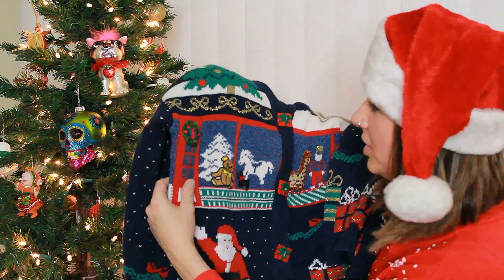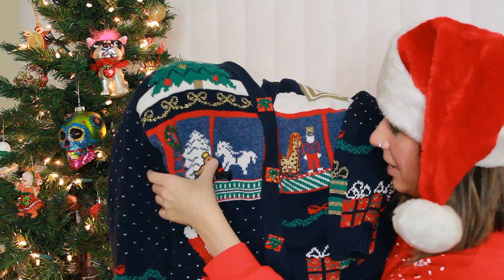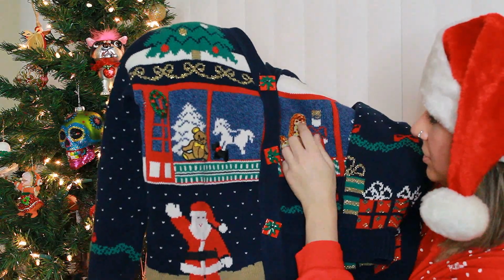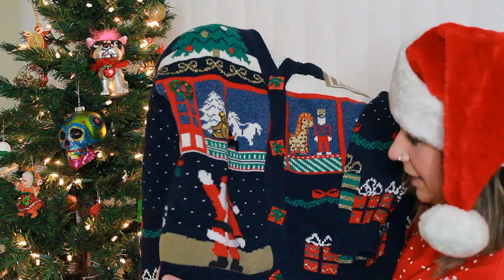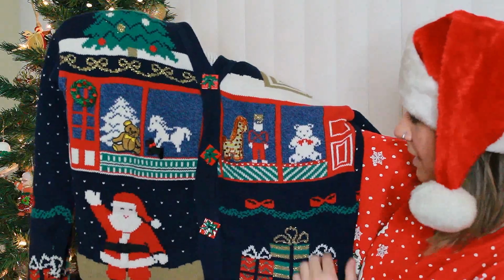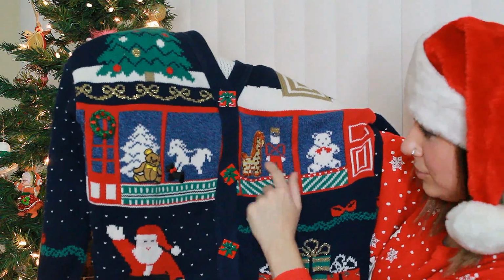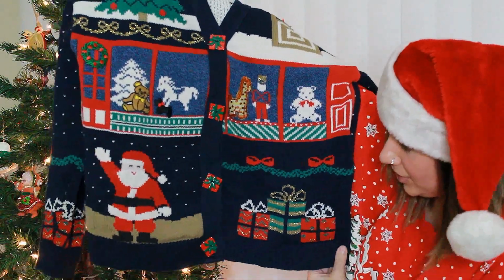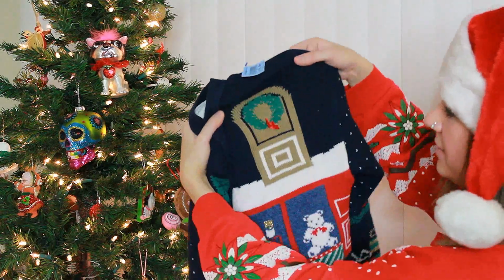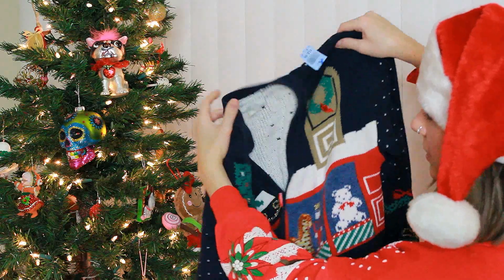And you know what's really cute? They've got this little teddy bear and a little Scotty dog in the window, and then they have a cute little giraffe. Oh my God. And Santa. Santa's waving hello, and then you got the little bear and the little soldier dude, and oh my God, it just is so cute. Oh, so adorable. And this is a little door with a little ribbon and the wreath. Oh my God, this is like one of the cutest ugly Christmas sweaters, and I'm so glad that I got it.